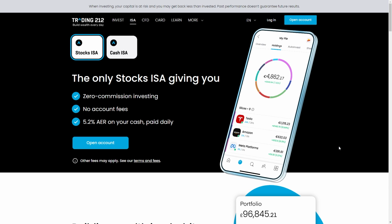So this can be a really good way of making tax-free money if you're a good investor or trader, because let's just say you traded that £20,000 up to £1 million, that means that you could take all of that out and not pay any tax on the profit.